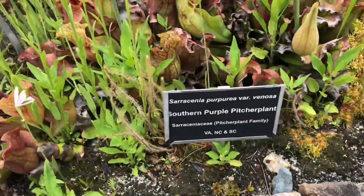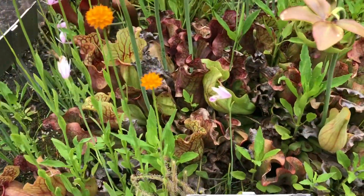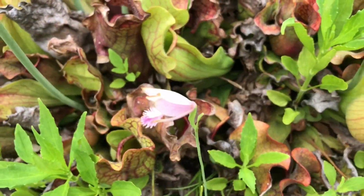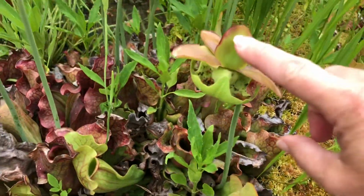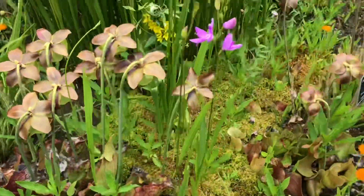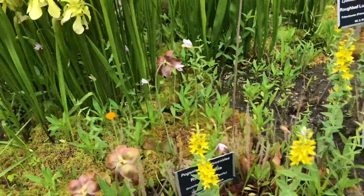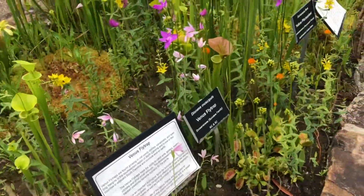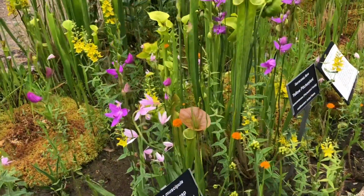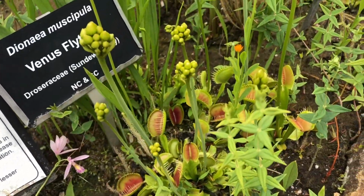Here's Sarracenia purpurea variety venosa. That has this really large, low to the ground pitcher, and then these really interesting flowers. Again, there's just so much to take in from these beds. Here's the Venus flytrap, Dionaea.